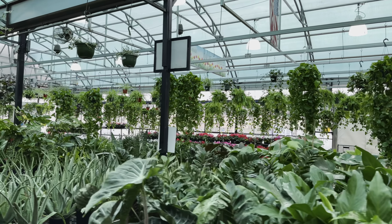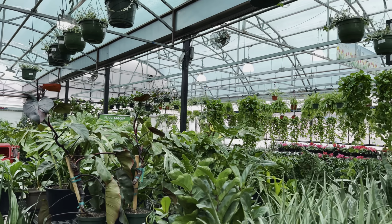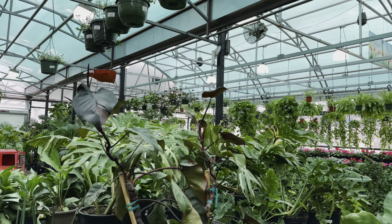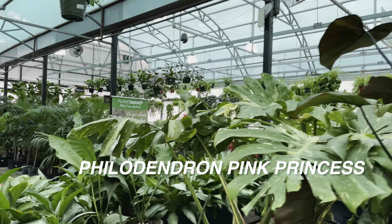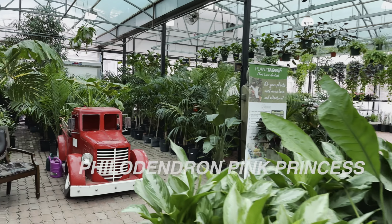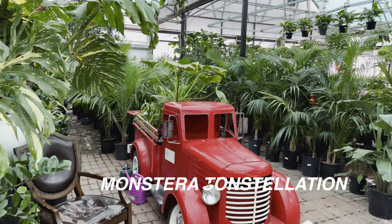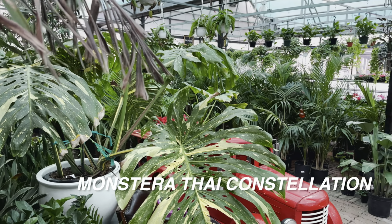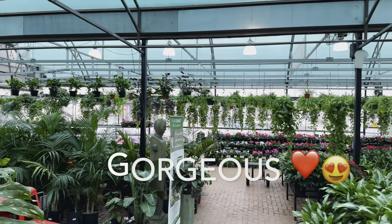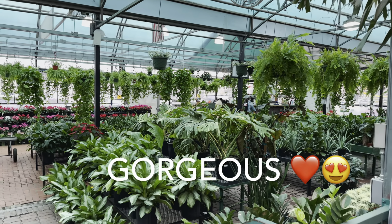But again, Ruibals is one of the premier plant nurseries in downtown Dallas, Texas. So if you're ever in the Dallas-Fort Worth market, I would highly recommend visiting this store. This storefront right over here. We see a beautiful Philodendron Pink Princess. This red truck is really cute. And then this Monstera Thai Constellation mature version was $1,299. But look at how gorgeous the view is from just the outside.